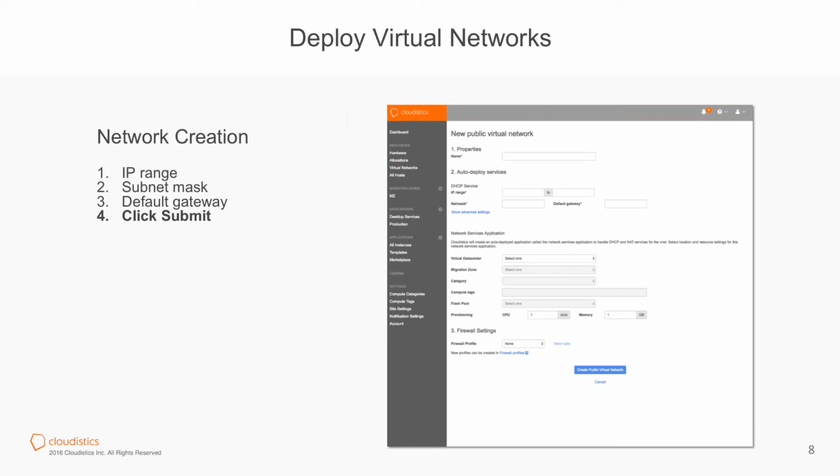Well, in the Ignite platform, or in our world, network creation is: fill out a form, give me an IP range, a subnet mask, and a default gateway. Pick something like a microservice, so like DHCP. What if you never had to deploy a DHCP server again? Because every virtual network came with one. Well, we do that for you. Same thing with firewalls and load balancers. So you select your microservice, you click submit, and within 30 seconds to a minute, that network is propagated across the switches that Ignite manages. And you're done. Your network is deployed.